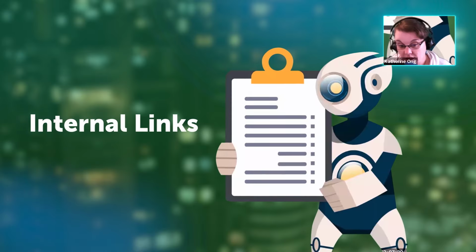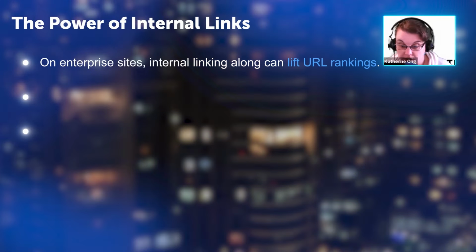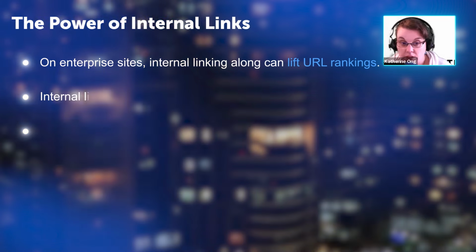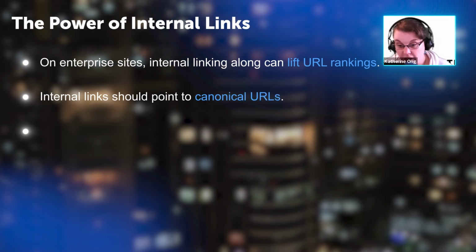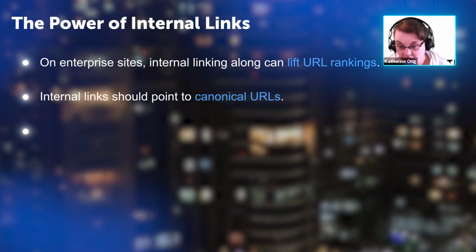Internal links, second thing for discovery. So on enterprise sites, internal links can actually lift URL rankings. Internal links should point to the canonical URL. That is the URL you want indexed, and you have indicated that perhaps with a canonical tag, though that is a hint, not a directive. Google takes into account a lot of other signals, which we'll go over.